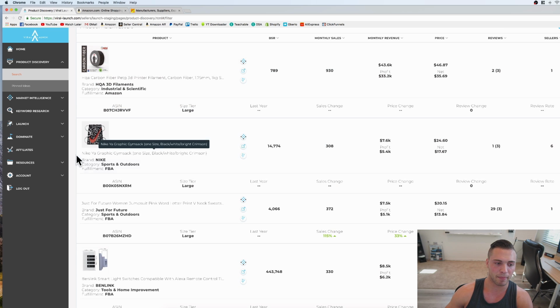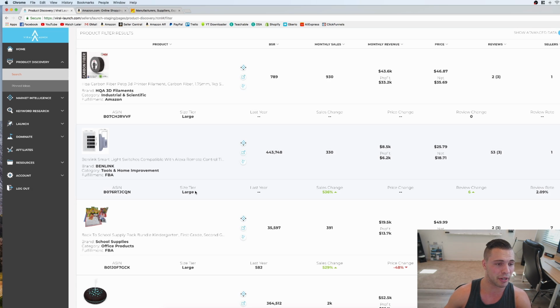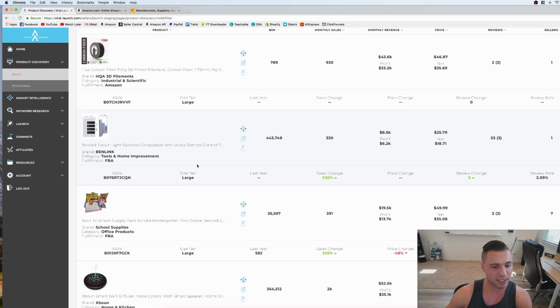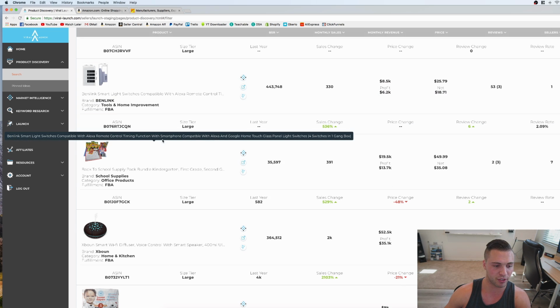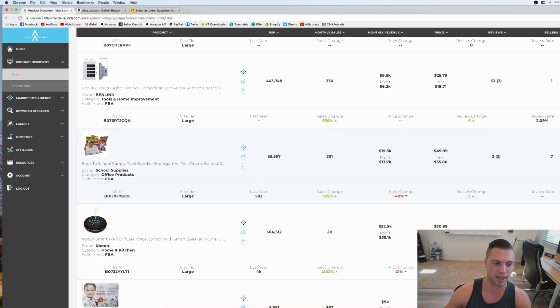Now, anything big brands, so Nike, I skip. Any clothing. So for this, actually, I'm going to unclick sports and outdoors so we don't have to sort through all of that, but normally I would. So this first thing, Benlink smart light switches. I know that's going to be something that's very competitive, so I skip that. Back to school supplies, that's a bundle. I know it's going to be competitive as well. A lot of big name brands in there.